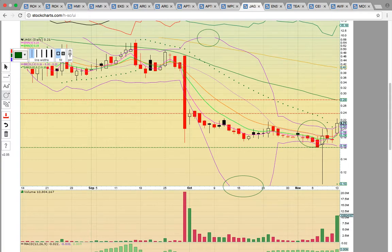It has to stay above 18 to remain in play. The big level to break now is October 2nd close right here at 24. If it can get above 24, then the next target is the 50-day simple moving average at 28.